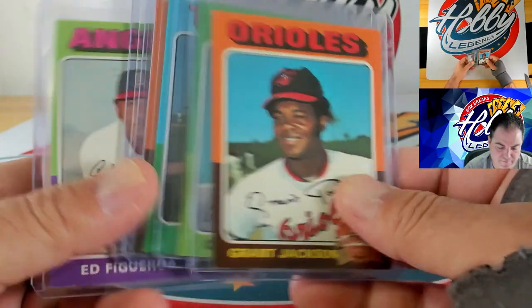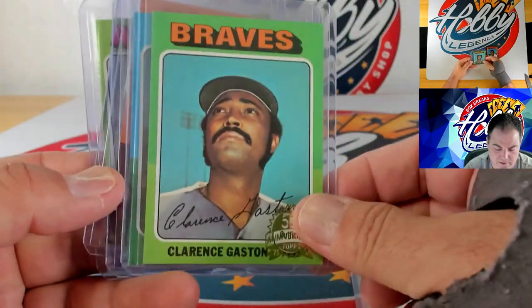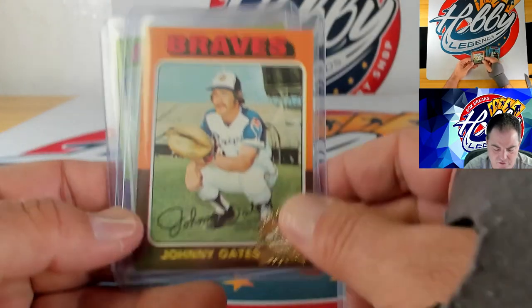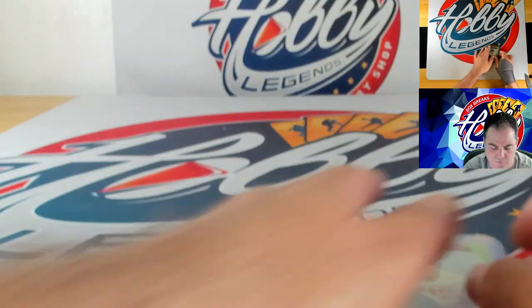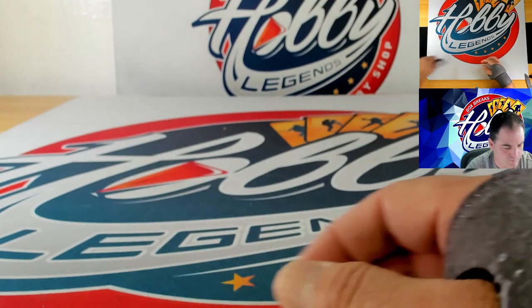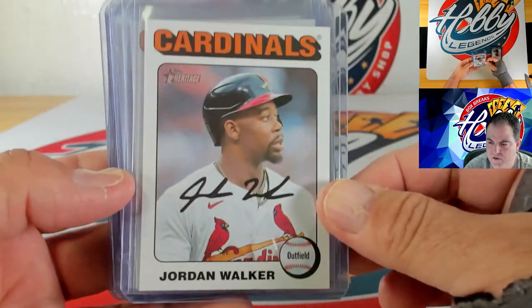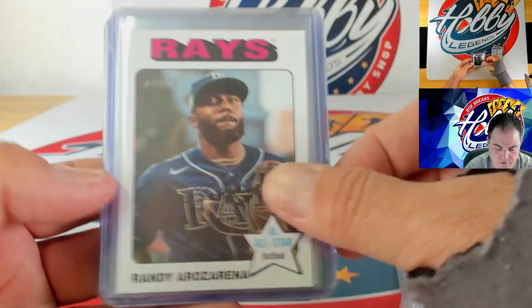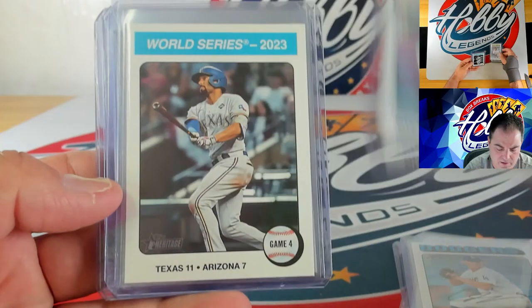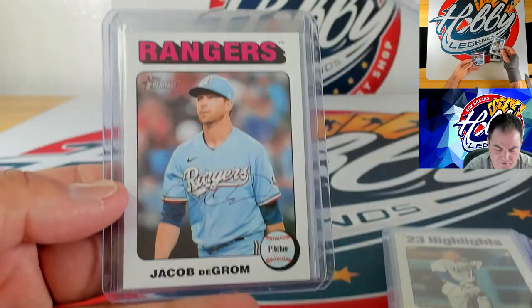We got 575 buybacks: Grant Jackson, Clarence Gaston, Ben Ogilvie, Johnny Oates, and Ed Figueroa. Our black and white parallels, we got the Oscar Colas, and then the whites: Walker, Calhoun, Rosario, Sheehan, Gonzalez, World Series card here for the Rangers, Freddie Freeman, Anthony Rizzo, Jacob deGrom, and Brian Rocchio.